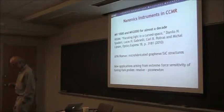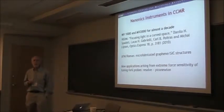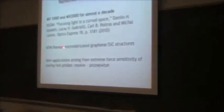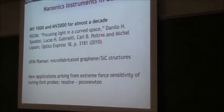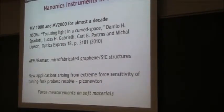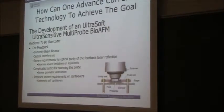So we've had a Nanonics tool in our center now for almost a decade. It's hard to believe it's been that long. MV1000, MV2000. It's been used for some NSOM measurements out of Mikhail Lipson's group. We've used it also for combined AFM Raman, looking at microfabricated graphene structures on silicon carbide. But as Aaron mentioned, we're very interested in measuring very small forces that the tuning fork affords. And if you can get down to the piconewton regime, there's really lots of opportunities for measuring forces on soft materials. And those materials could be synthetic ones, they could be biological ones.